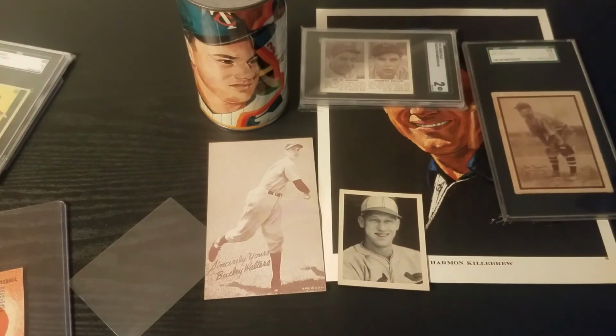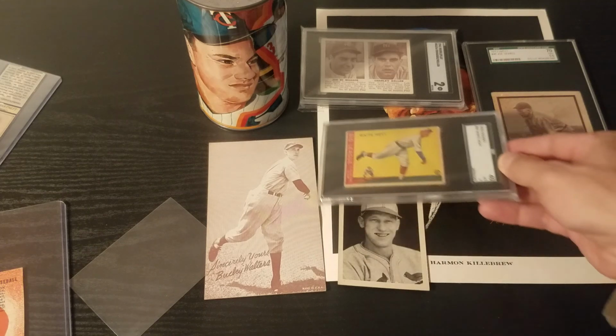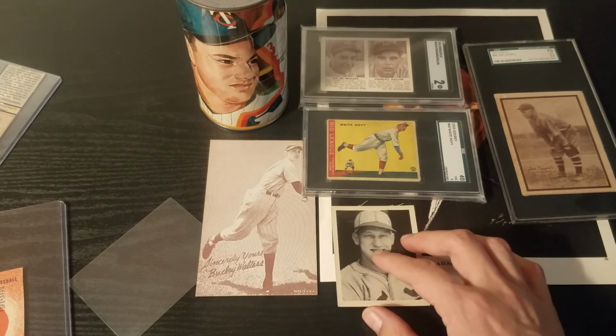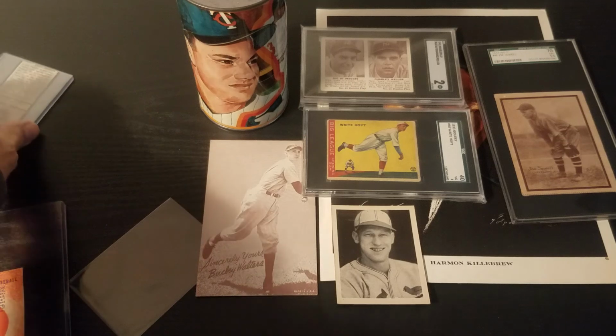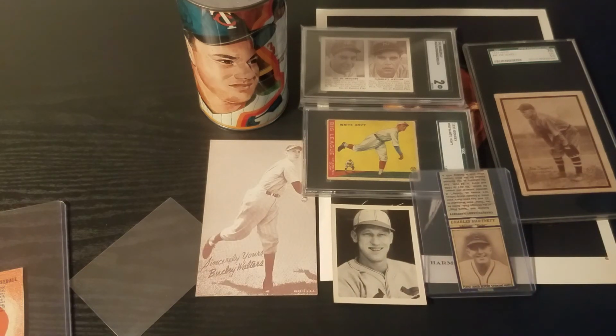So, to all those out there, be grateful. Be thankful. Especially this time of year. For what you have accumulated in your collections. It's always a nice feeling to go over the cards you have. Look at the history. And if they're modern cards, what may become of them in the future.